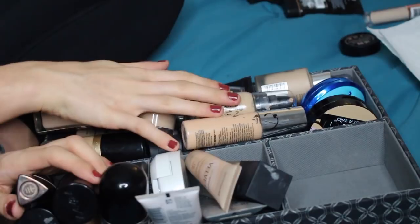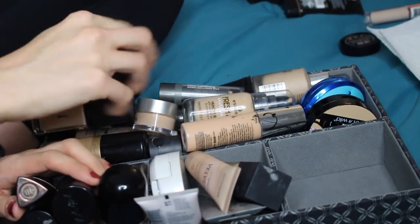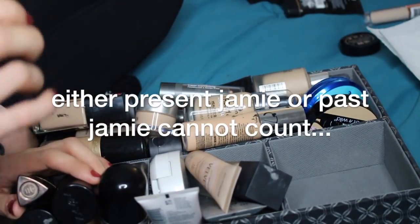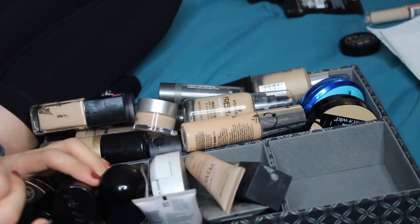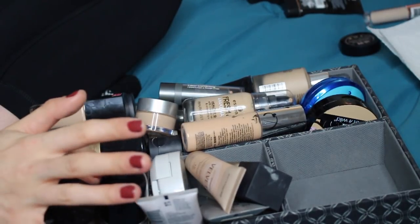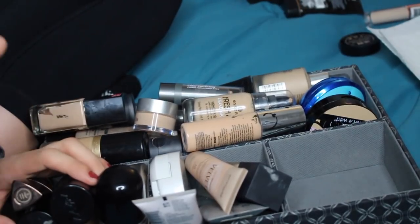Okay, so I am keeping 22, actually, no, yeah, I counted the Warm Nude in that. So 22 overall with foundations, and I'm getting rid of 12. I think I did pretty well there, so let's go ahead and move right along to concealer.